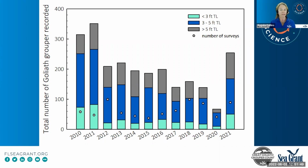So one of the things that people record besides the number of fish that they see on a site is the size range of the fish that they're observing. Each fish that they get gets thrown into one of a small, medium, and large size class bin. And we're able to get an idea of the size distribution of the Goliath grouper that are present on these sites through time.